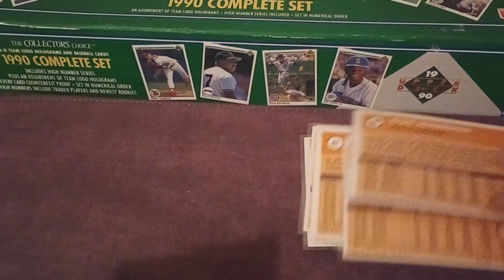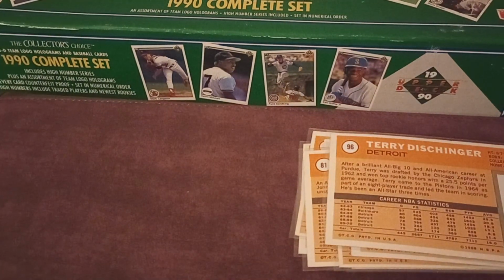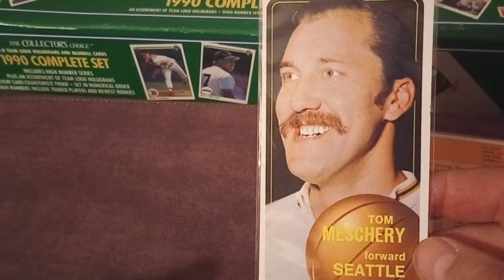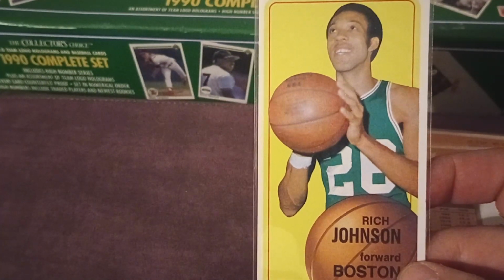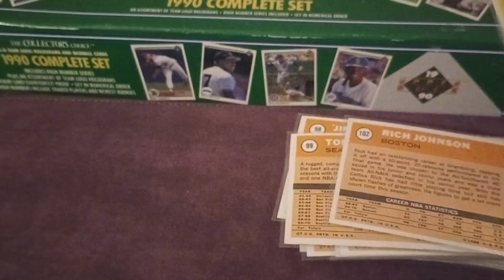Gus Johnson, Baltimore. Terry Dissinger, Detroit. Jim Fox, Chicago. Tom Mercery, Seattle. Nice stash. Richard Johnson, Celtics. This one actually I might need for my Celtics binder, so I'm going to have to look at that one to see if that'll fit. And then Mel Counts. So there were 27 of the 44 cards I didn't need.